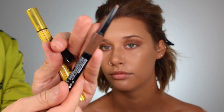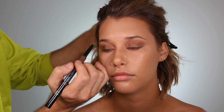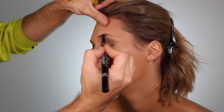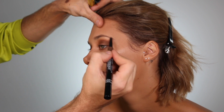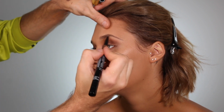Eyebrows, I'm going to use this medium pen from the Body Shop, and I'm going to just fill in any little areas as a base and extend the edges out a little bit. So I want to just go up to a point here, bring this down and out on the side, and then do all the rest underneath.